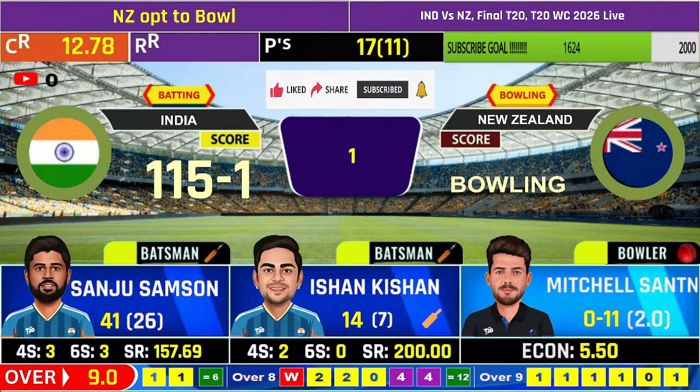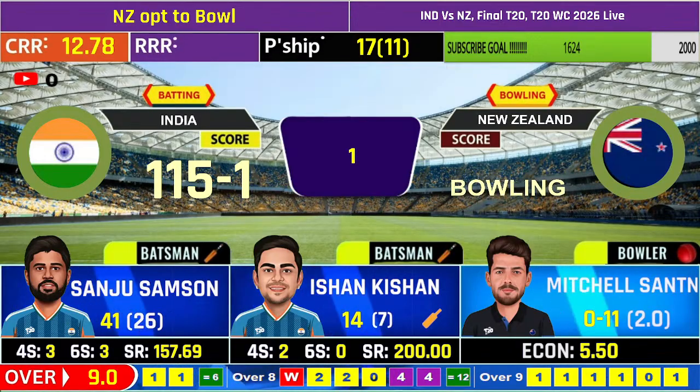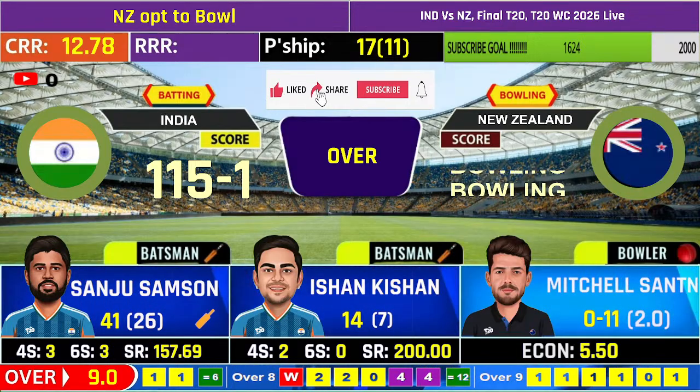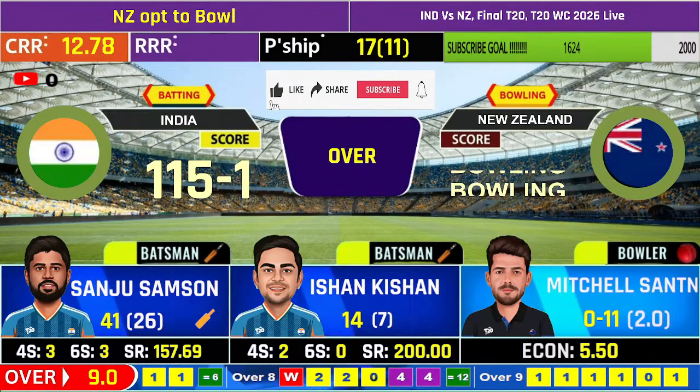I like the way Sanju Samson is applying himself. He knows the start is good. He doesn't have to do anything silly. He knows whom to target. He'll target the faster bowlers. It's quietly played away for a single. 6 off the over. It's 115 for 1.